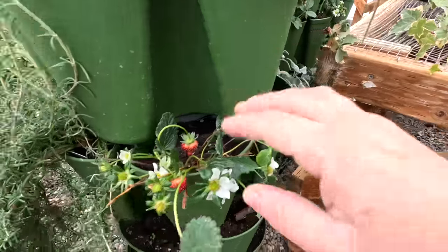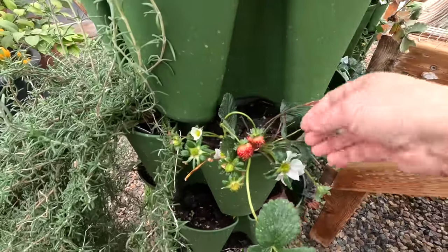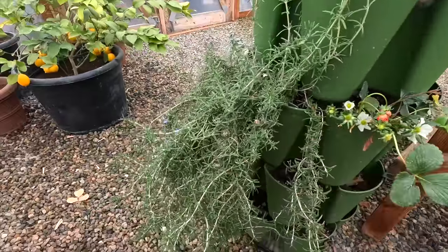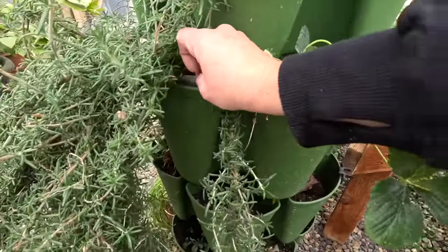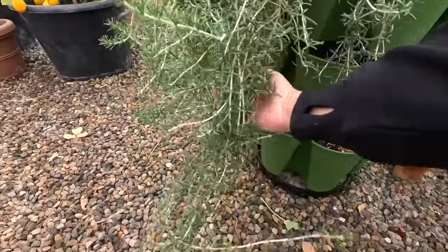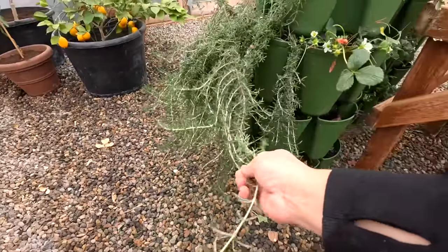Down another layer, we've got a strawberry with some fruit and some blooms. We've got a gorgeous rosemary. It's a trailing Irene, right? Yeah, Irene trailing. Oh my goodness, it is beautiful.